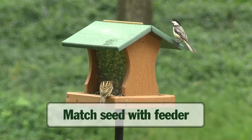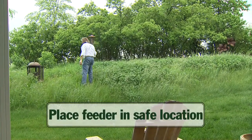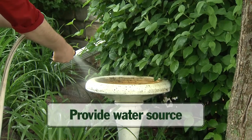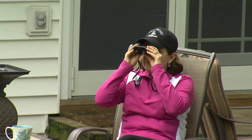Remember, select the seed and feeders that will attract the kind of birds you want to see feed in your yard. Place the feeder in a safe location that provides good viewing, and also provide a source of fresh water. By following these birding basics, you and your family can sit back and enjoy a backyard full of beautiful songbirds.